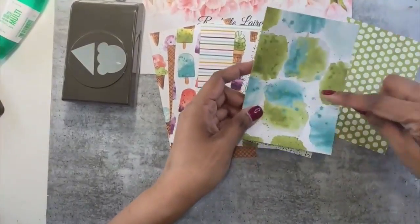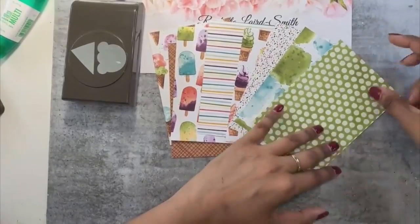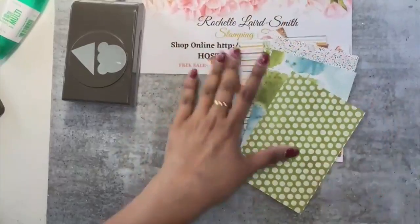So there's some nice paper, a bit of a mix of colors. It's just a happy suite. See all those, you can mix and match any color.